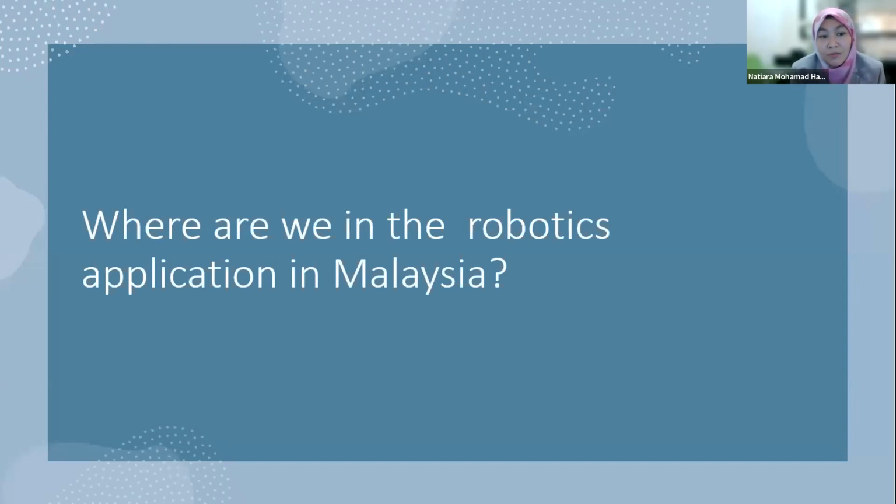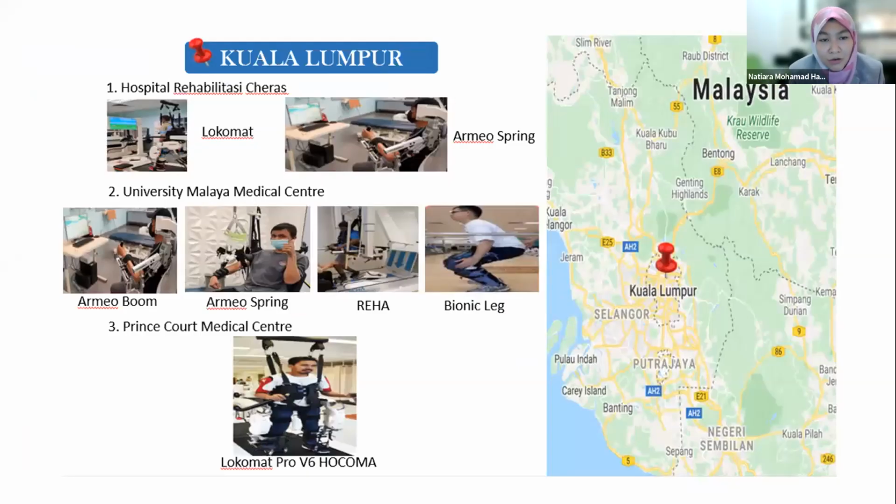So where are we in robotics application in Malaysia? Do we implement robotics in our clinical practice? And of course, yes, we are not foreign to robotics. Just to depict, in Kuala Lumpur there are three centers that have embarked on implementing robotic rehabilitation in their clinical service. Even our public funded rehabilitation hospital is equipped with exoskeletal Locomat gait training, with an upper limb exoskeleton as well.